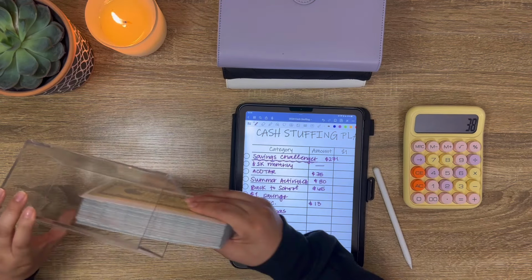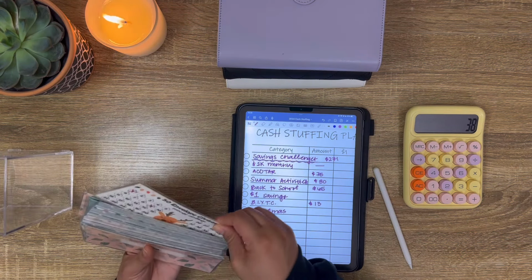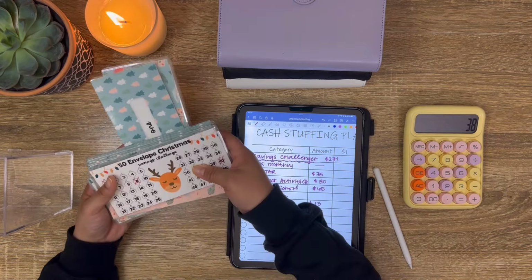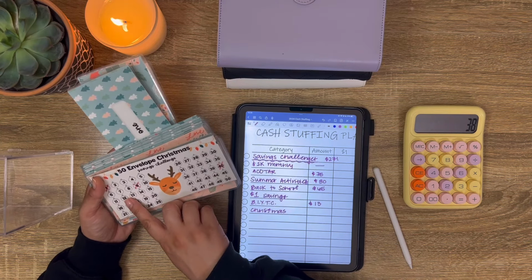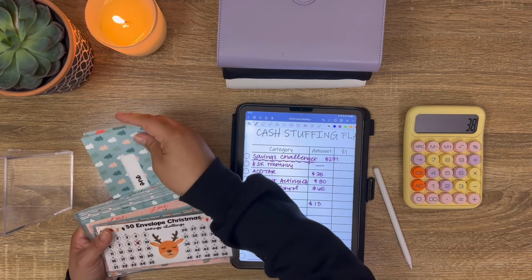I just ordered a box on Amazon that's supposed to come tomorrow, so it'll be a little bit easier for me to put these in. But this is the 50 envelope Christmas savings challenge that I created. And so I have 38, so, oh my gosh.